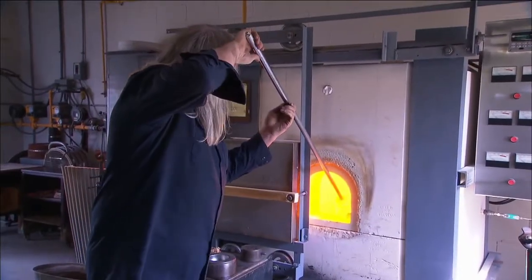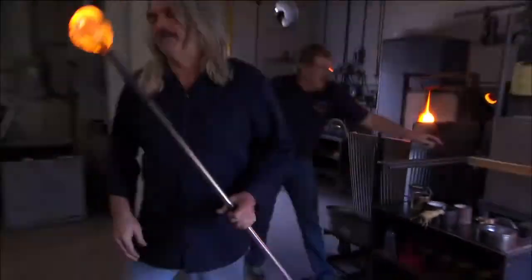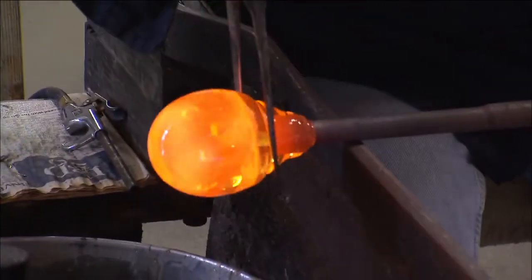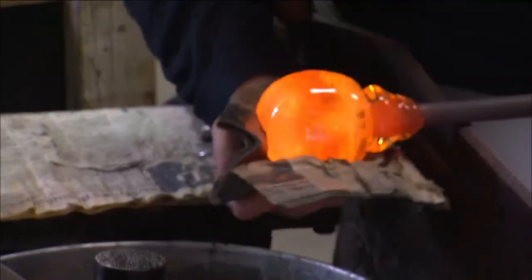Well, everything is done by hand. There's no machine that's really been developed to create a paperweight in the way that we do. So in the small facility we have, we can make about 60 pieces of glass a day. The difficulty is allowing the glass to do what it wants to do.